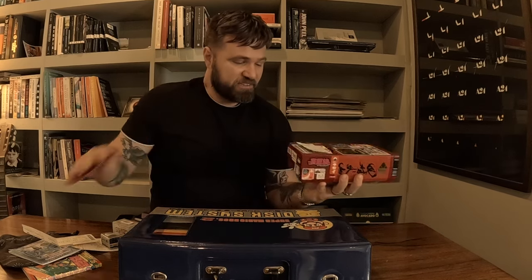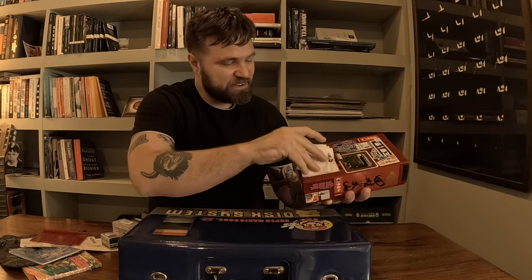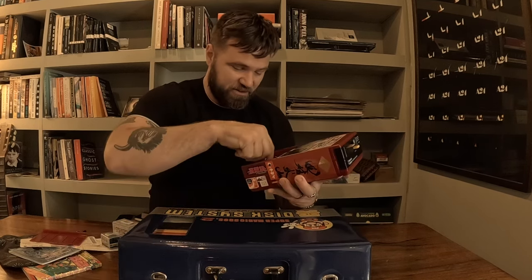Now, if you open this up, this is where the batteries go. Not in this case. In this case, it's loads of receipts, and I really hope it's here, what I hope is here. Yes, it is. Oh, it's broken though.